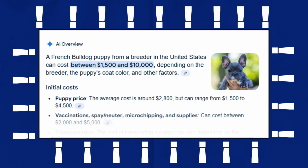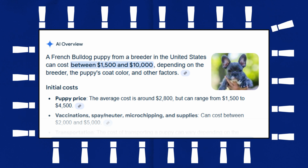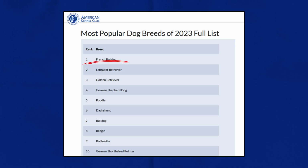As an extreme example, extreme being the operative word, the cost of a French bulldog, the nation's most popular breed, from a breeder can be upwards of $5,000 to $10,000 depending on what attributes you're looking for. In case you're wondering who would pay that much, well, apparently a lot of people, since the breed is the most popular breed in the United States.